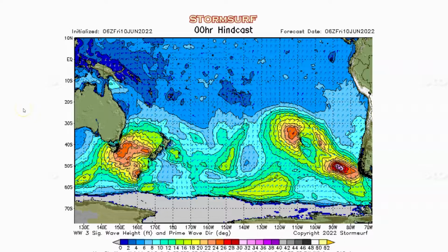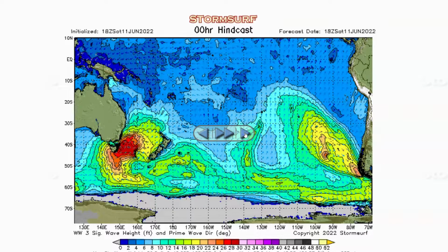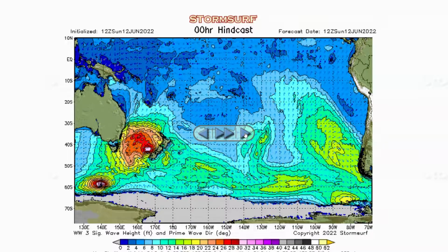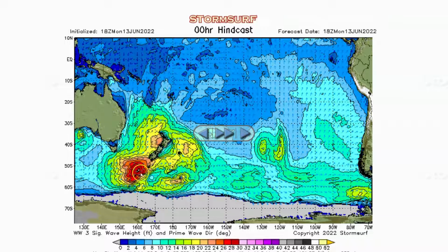First off, I'll do a quick review of what's gone on in the South Pacific Ocean over the past week. On Friday, a week ago, a gale developed in the Tasman Sea, producing 26-foot seas, then blew up again, developing maybe 30- to 32-foot seas, pushing off to the north with a secondary bit of energy underneath that, but mostly blocked by New Zealand.